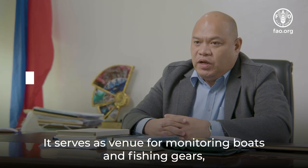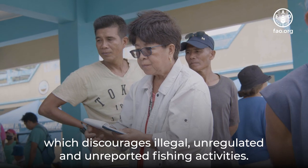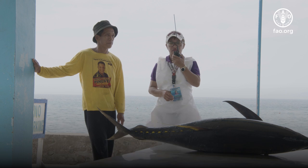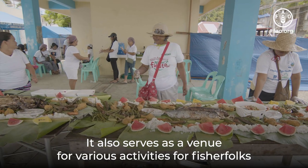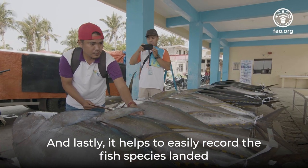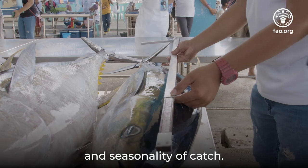It serves as a venue for monitoring boats and fishing gears, which discourages illegal, unregulated, and unreported fishing activities. It also serves as a venue for various activities for fisherfolk. And lastly, it helps to easily record the fish species landed and seasonality of catch.